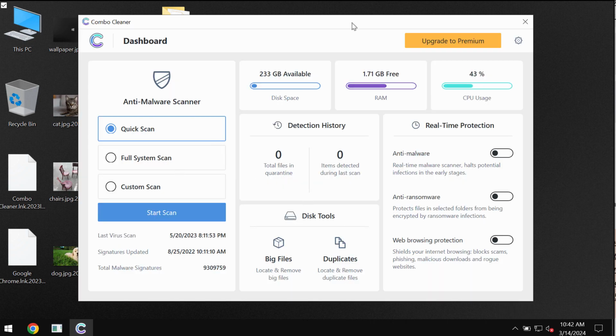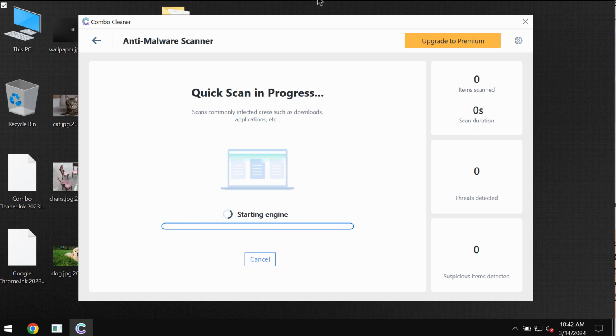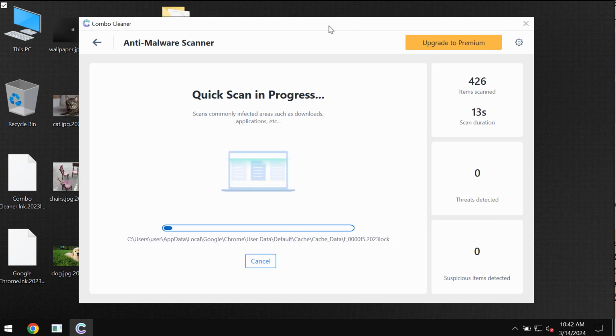Combo Cleaner is initially in the trial mode, and only quick scan option is available in the trial mode. Click on Start Scan button. Most likely the application would first of all update its anti-malware database, which is definitely essential for proper detection and removal of any malware or ransomware or any other threats. So after the anti-malware database has been successfully updated, Combo Cleaner begins scanning and investigating your computer.